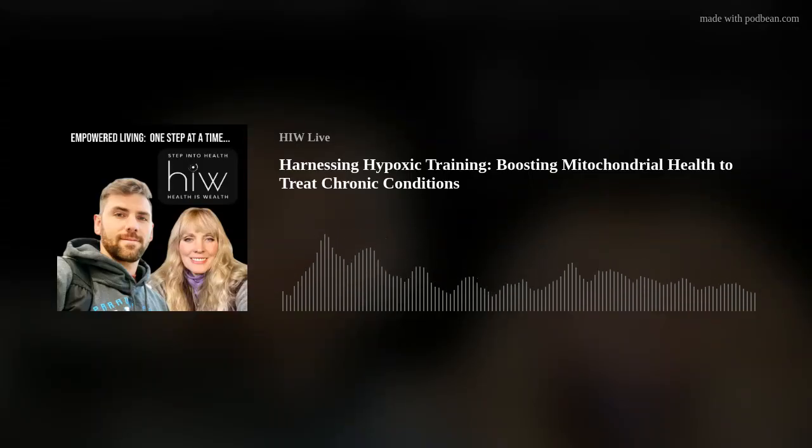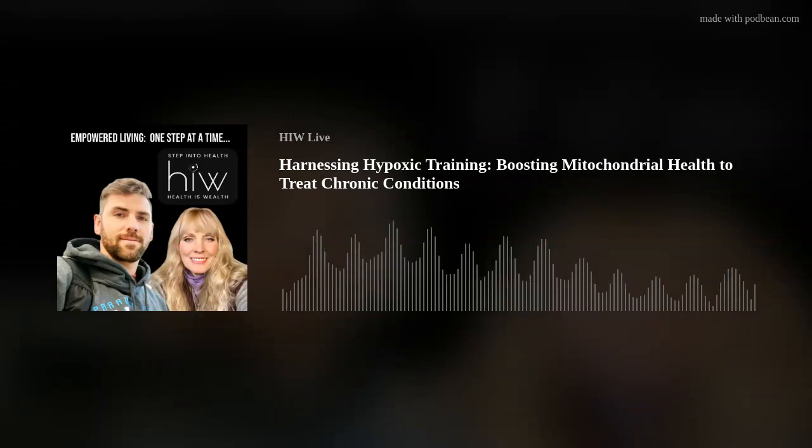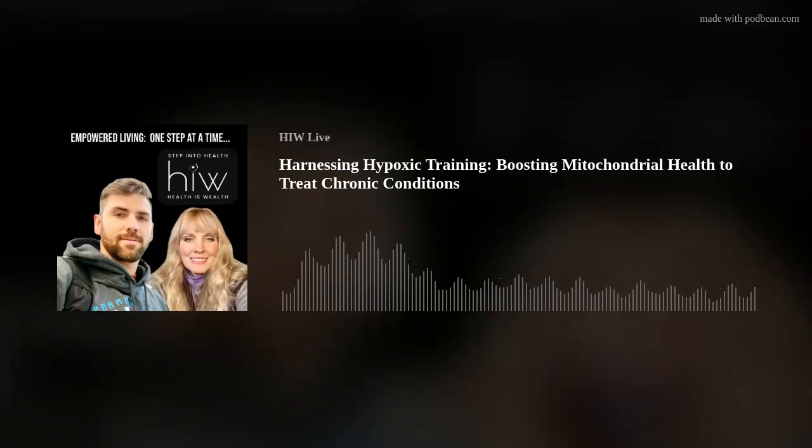How hypoxia enhances mitochondrial function: improved oxygen utilization. Hypoxia trains mitochondria to function efficiently even in low oxygen environments, improving overall cellular energy production. Reduction of oxidative stress. By enhancing antioxidant defenses and reducing free radical production, hypoxia protects mitochondria from damage and dysfunction. Autophagy and mitophagy activation. Hypoxic conditions stimulate autophagy and mitophagy, processes that clear damaged or dysfunctional mitochondria, promoting the survival of healthier mitochondria.